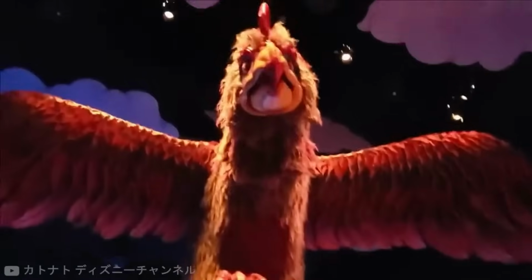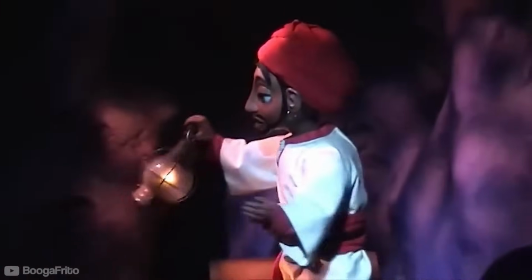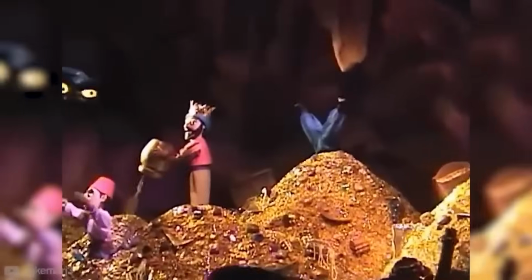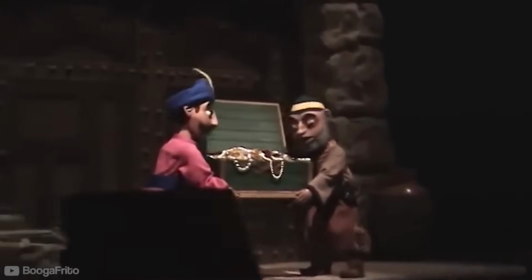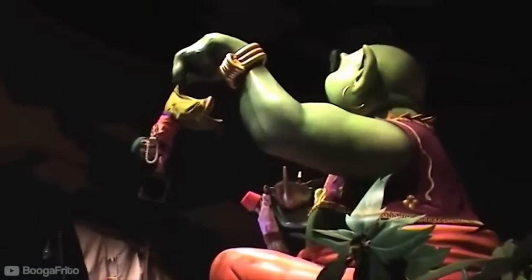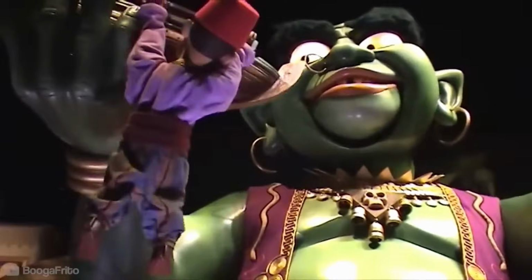Sinbad's next adventure involves a giant animatronic giant. Floating around, you enter a cavern filled with riches. Originally, Sinbad's crew were what can only be described as Scrooge McDucking in the treasure, but they were spotted by the giant, who wasn't too happy with them using his treasure as a playground. His dissatisfaction could be seen as you continued and were greeted by one of the most impressive scenes in any dark ride, a full-sized animatronic holding aloft Sinbad's crew who dared to steal from him.